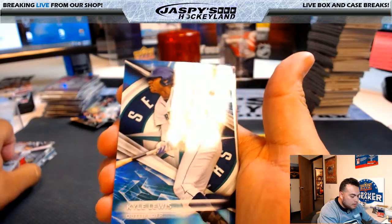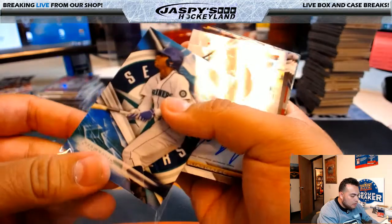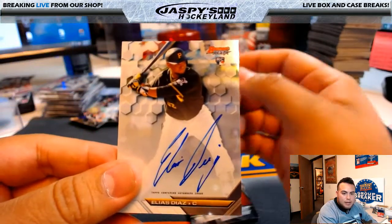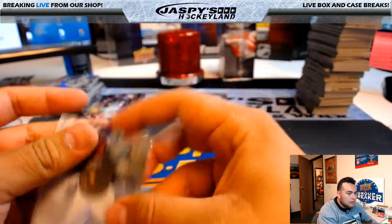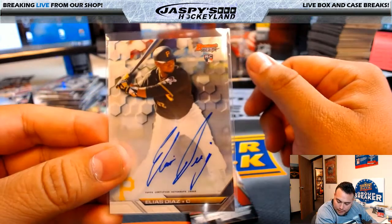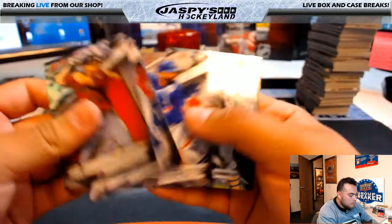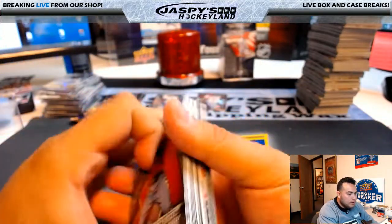Mariners, Kyle Lewis, 240/250. Are they for Ed? And here's the ink for the Pirates, Ellis Diaz. Pirates, going to Ed as well. Alrighty.